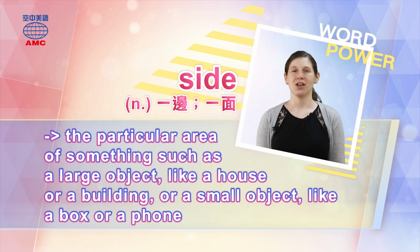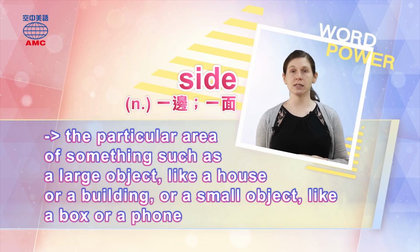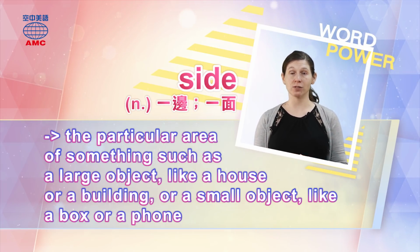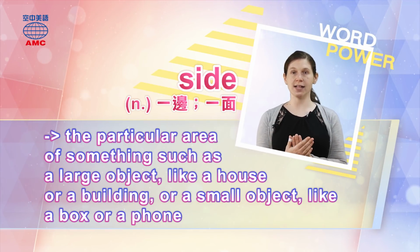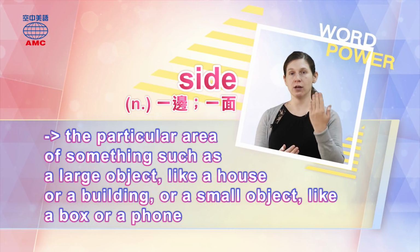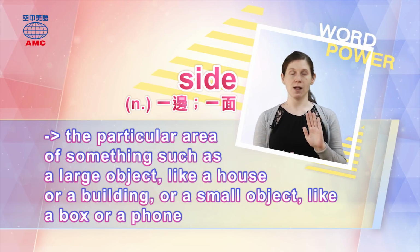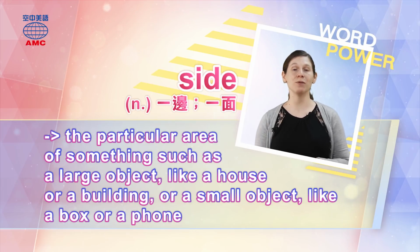Let's take a break. All right, here we are talking about the noun side. And in this case, side is the particular area of something such as a large object like a house or a building, or a small object like a box or a phone or even my hand. Here, there are two sides of the sun, the one that shines down on Earth and the one that doesn't. Here with my hand, there's this side, there's this side. We would call this maybe the front and the back. Maybe you do it the opposite. That's what we mean by side.